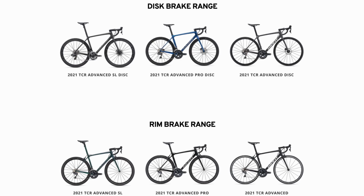It's also worth pointing out at this early stage in this video that you can have your TCR Advanced SL with either disc brakes or rim brakes. So they're fully backing rim brakes. They're not abandoning rim brakes like many manufacturers are with the latest race bikes. So disc brakes, rim brakes, whatever you want, you can have this bike with either.